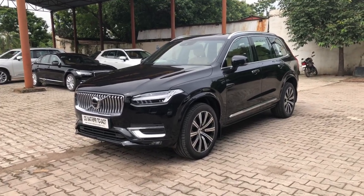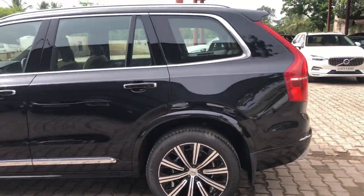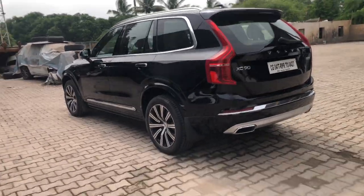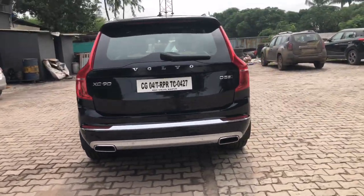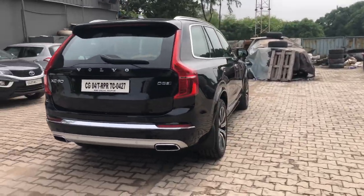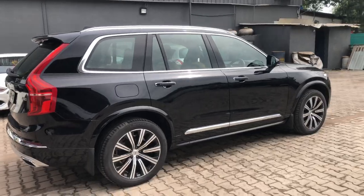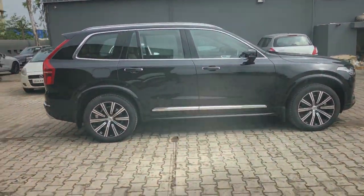This car gets 7 airbags, vehicle stability control, then it gets cross traffic alert, and the list is never ending in terms of features. Volvo, you just nailed it. Thank you Volvo for offering us the safest car around the world. And this car is a 5-star rated Euro NCAP car too, with 100% safety for the passengers and 97% safety for the child too.